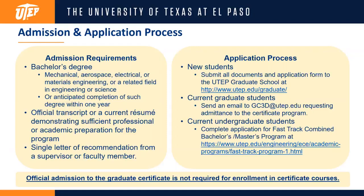For instance, if you are enrolling into a master's degree, you would do that process. You would not have to do the graduate certificate process in addition. You would just do your normal master's application. If you're only doing the graduate certificate program, then you would have to do the graduate certificate application.